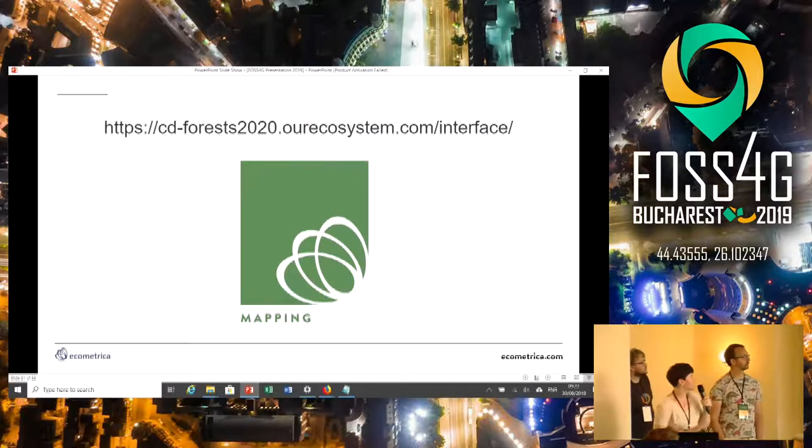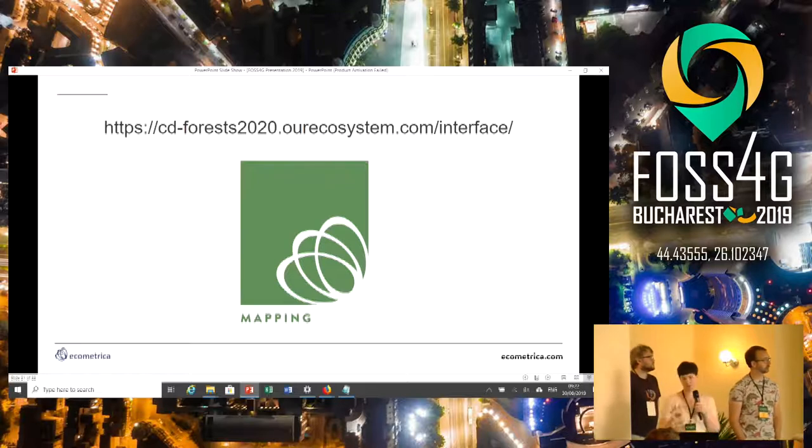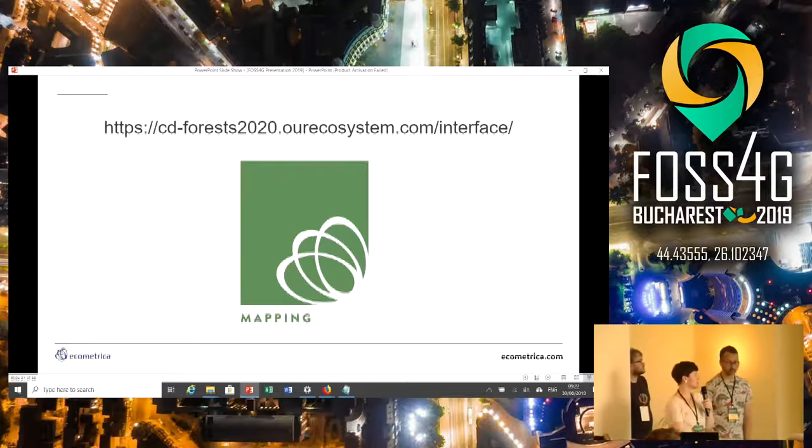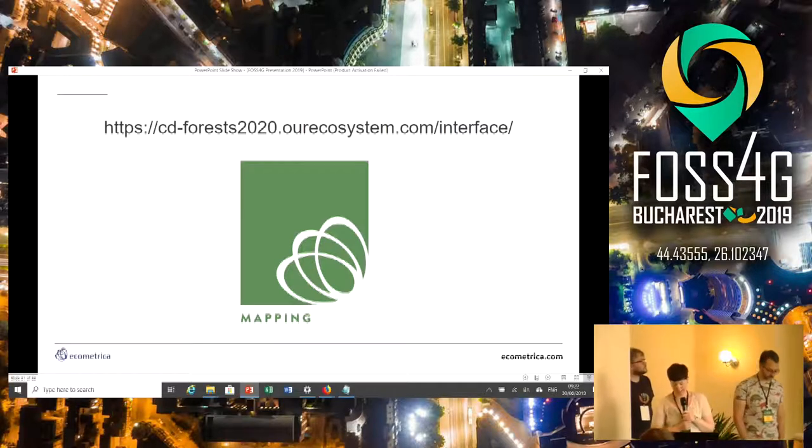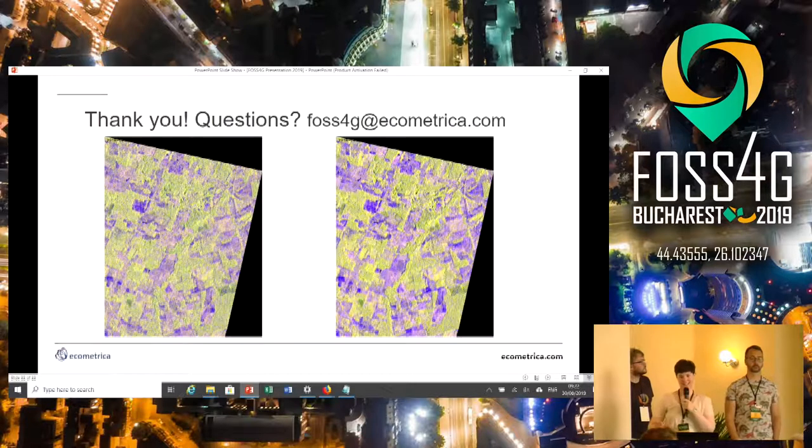Right, so that's the URL of the app we just presented to you, so feel free to go and explore it a bit more by yourself. You can send us any questions if you have any. That was just a short overview of what the mapping platform can do. There are many more functionalities in this tool, but I hope that gave a better idea of what the change detection results look like and how they can be used to make informed decisions on supply chain impacts on the environment. Thank you very much. We have time for some questions, I think.